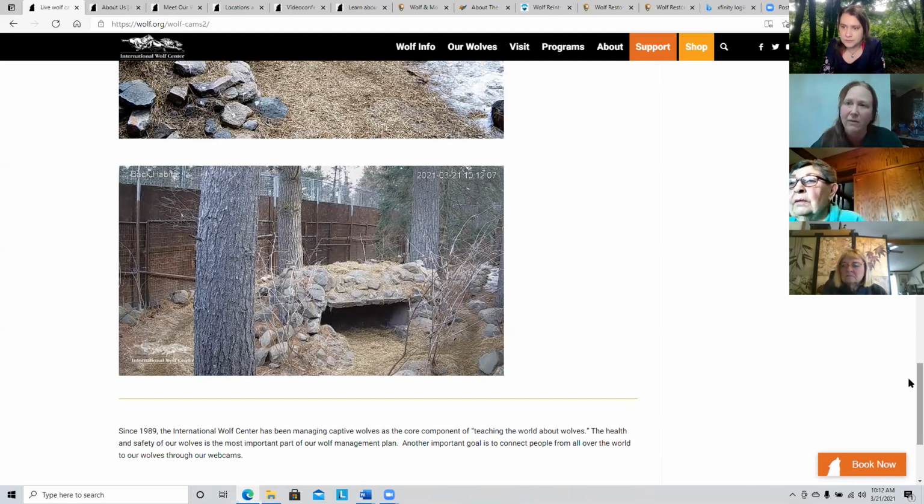But even in a pack, they're not always together. Some wolves will go off in different areas of their territory at different times. You'll have a wolf that might walk the perimeter to make sure there aren't any other wolves in the area. So there are times even when they're living their pack life that they will be singular in their space.